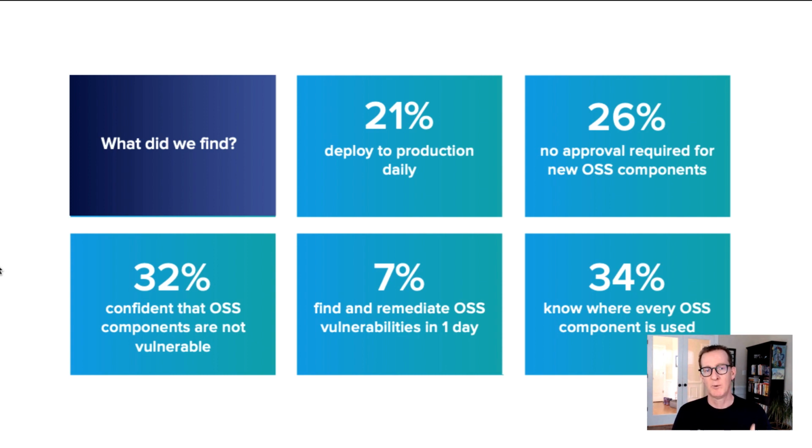And what we found out was a couple of things, kind of good and bad across these organizations. One is 21% of these organizations were deploying to production daily. So obviously development overall is getting faster, and we see this through other industry or DevOps reports out there. We also saw that 26% of organizations had no approval required for new open source components coming into their organization.